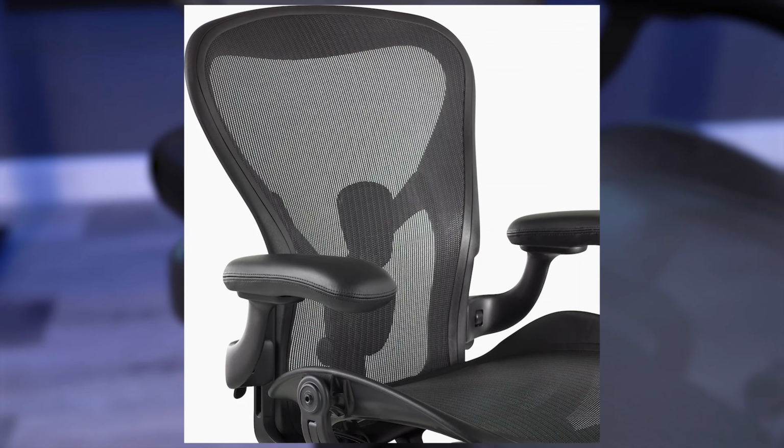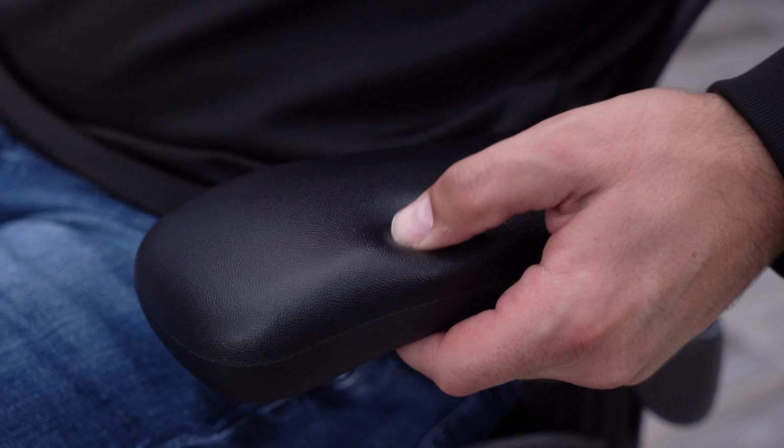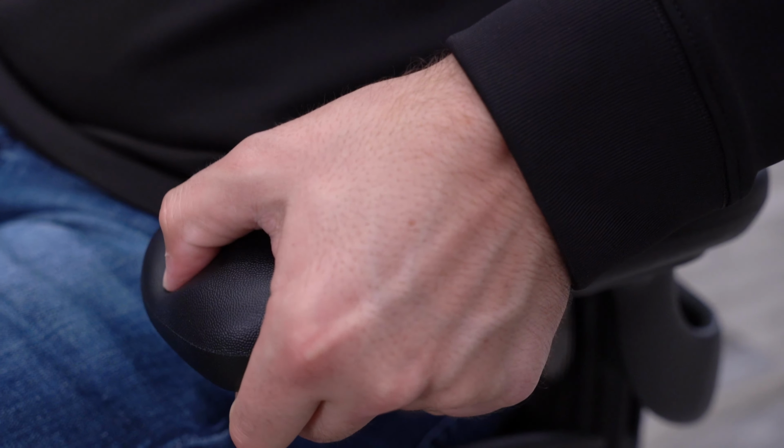The arm pad upgrade to leather is one upgrade that is really only necessary if you are the type of person that only wants top-end materials. From a comfort and functional standpoint, you aren't gaining anything here. And personally, I don't think they look any better. Most people will want to pass on this one.